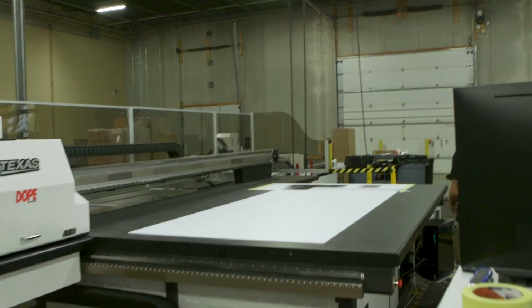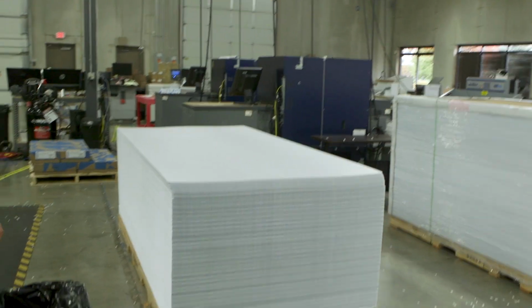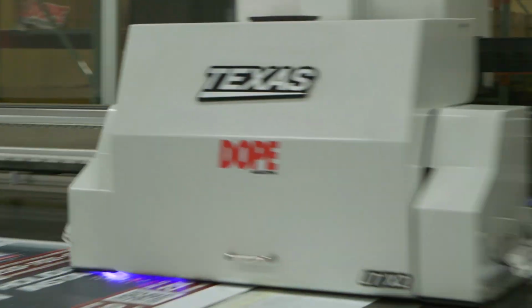Canon jumped us on the waiting list, no down payment, and got this thing installed in less than a month. This is at the beginning of the year. This printer takes full boards of Coroplast for the yard signs. Shane sets up the job here. It's going to run through, and you'll see as we're going.